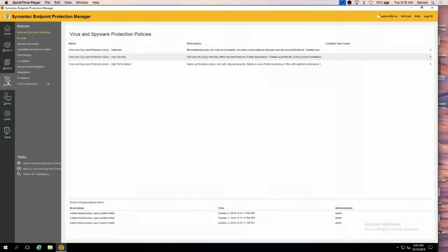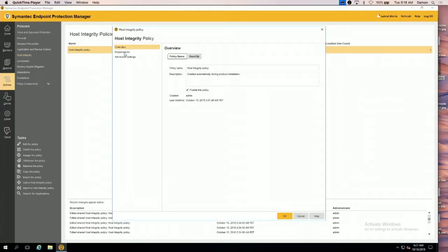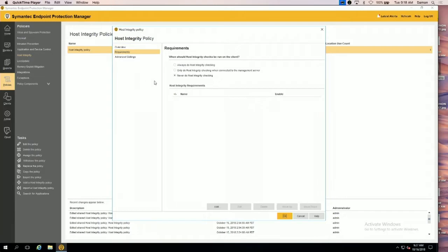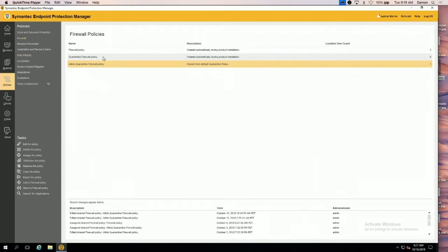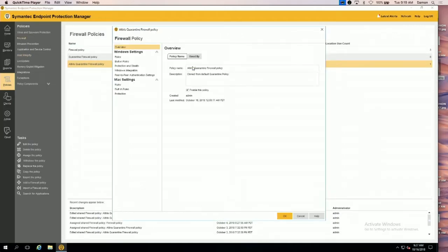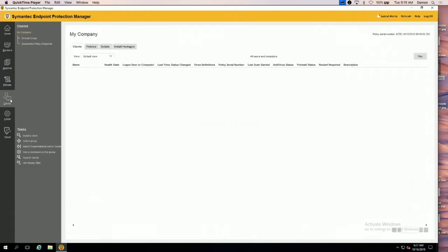Those 2 things are, I need to enable a host integrity policy to take effect on those machines. So I just come in here, set that policy up for however I want it to look, and then assign that out there to my endpoints. And then I want to set up a firewall policy, which will say essentially, and you'll see how in a minute it actually comes in and we can do that quarantining, if this machine is seen in a quarantine, go ahead and put it in a quarantine state.